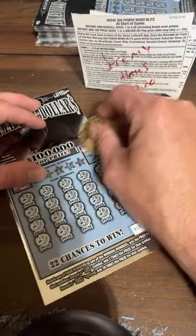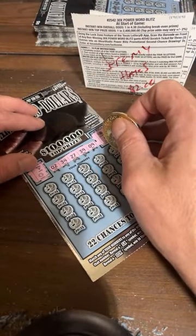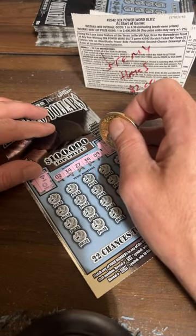We got a diamond, we got a horseshoe, we got a coin, and we got a cactus. Let's hit that bonus for 50 one time. He's not winning the grand prize. Probably not, Logan. It's a 1 in 1.4 million chance.